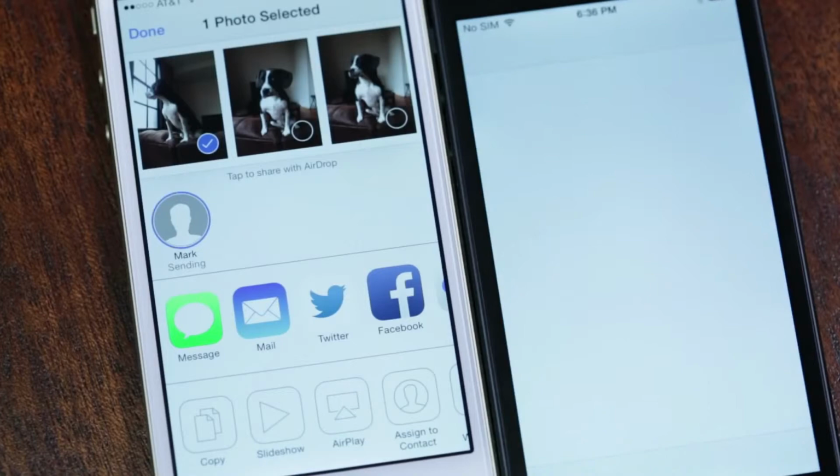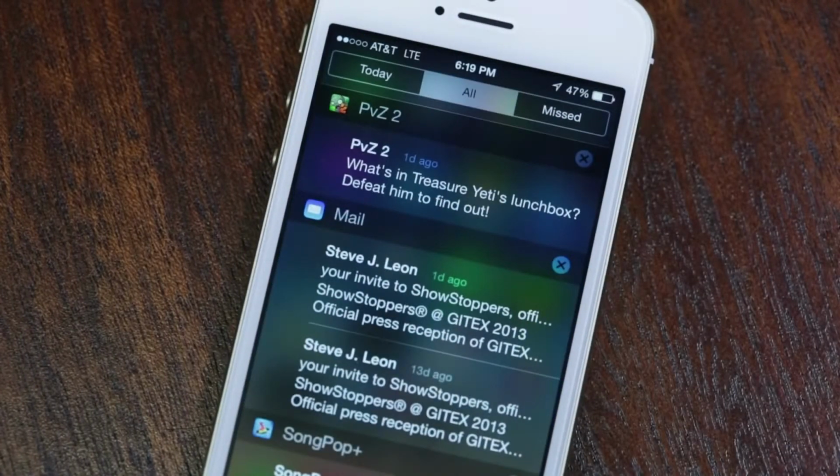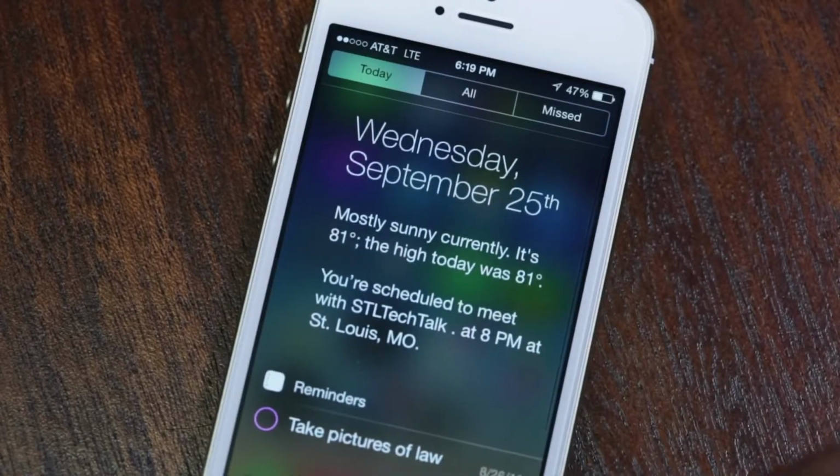And then the notification panel is now broken into three different sections. You have your today section, which shows you the temperature and things that may be on your calendar or on your reminders list. And you also see your stocks there at the bottom. And then you have the all section, which shows you all of your notifications.